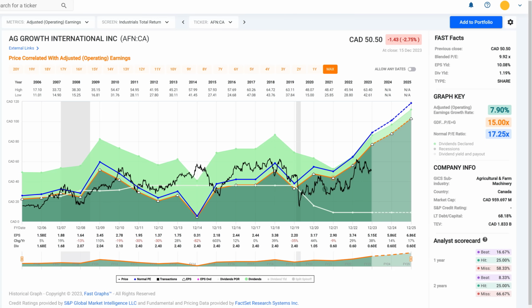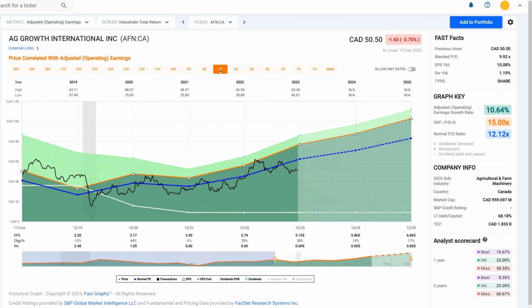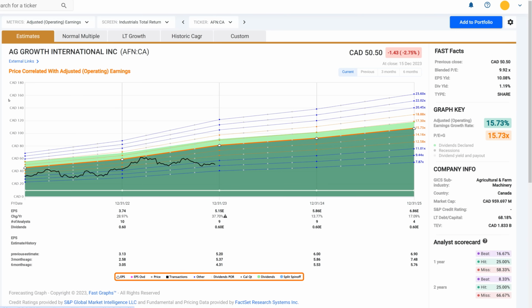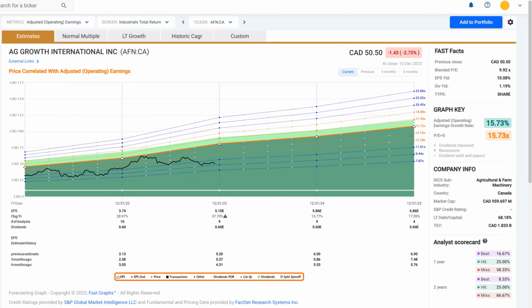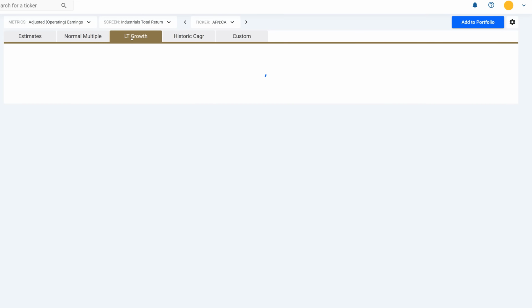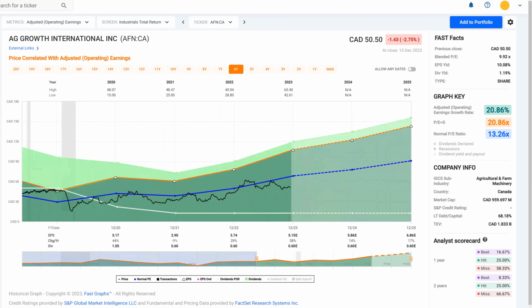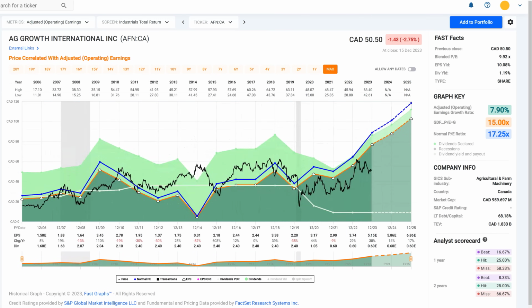But it is expected to grow and has grown coming out of COVID. For the last several years here, it's had pretty substantial growth. If I drop it to 6 years, it's averaged over 20% growth. All right, forecasting going forward is for it to continue to grow for at least the next couple of years at over 15%. And we don't get a long-term growth rate. You often see that with very cyclical stocks like this. Analysts simply aren't willing to give you the long-term growth rate projection because it's so cyclical.